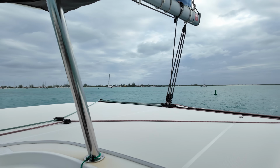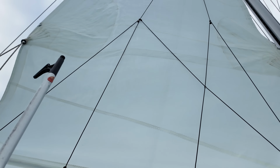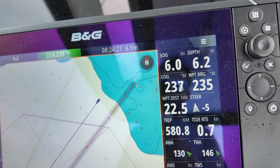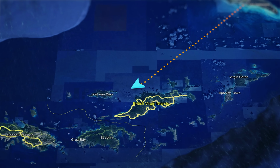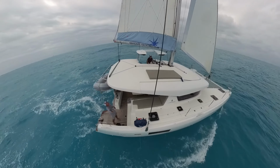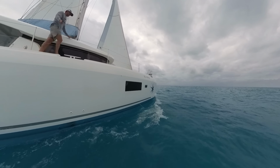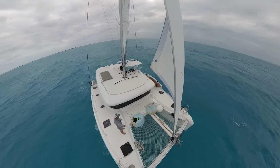Once we cleared the tight channel at Anegada, we raised the sails. Our original plan was to head to Cane Garden Bay, but the swell was wrapping around, so we headed to Jost Van Dyke. It was a gray morning, but the wind was perfect for sailing.